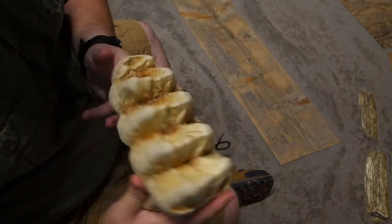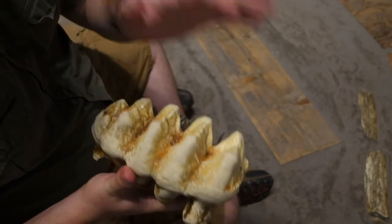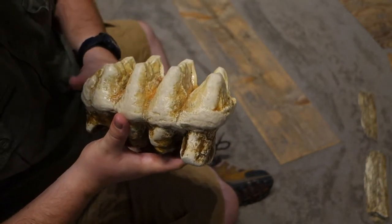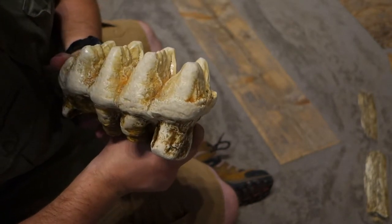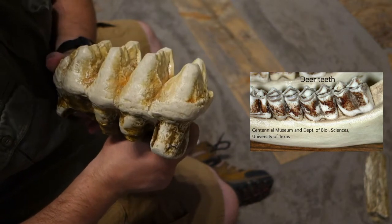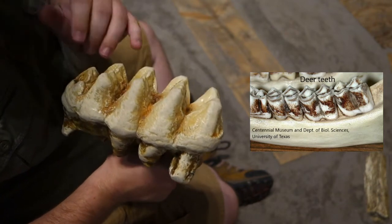As you can see, very different in shape. Instead of having flat tops to it, it's got these big spiky cusps or cones. And actually there are animals today that have teeth that are kind of similar to this. One example would actually be deer. So deer, they eat grass, but they also can eat woody plants and leaves. So they have a little bit more variety in their diet.